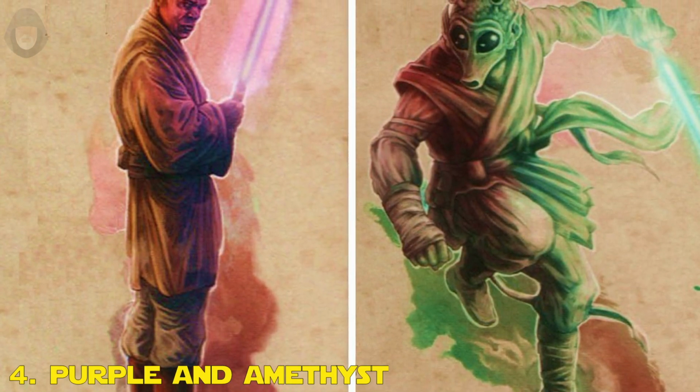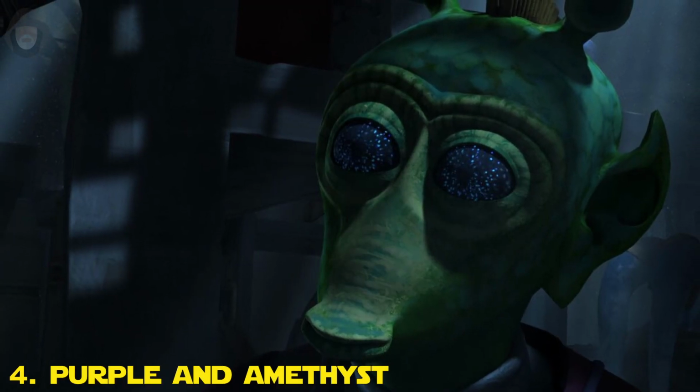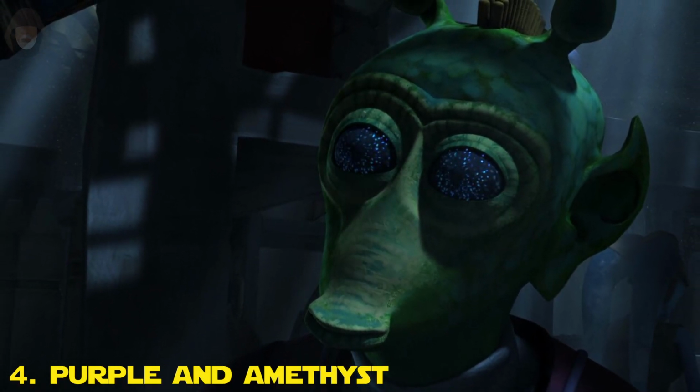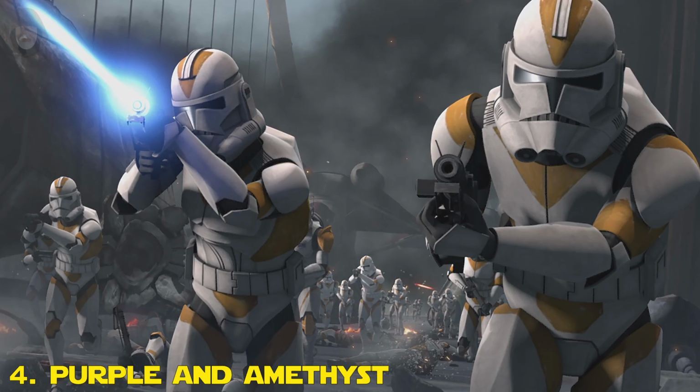The less obvious example is a Jedi Knight named Huge Lick. Huge Lick was a Rodian Jedi Knight who served during the time of the Clone Wars and was one of the rare users of an amethyst blade. Just like Mace Windu, Huge Lick was not afraid to use the dark side of the Force to help others, but never took it too far.